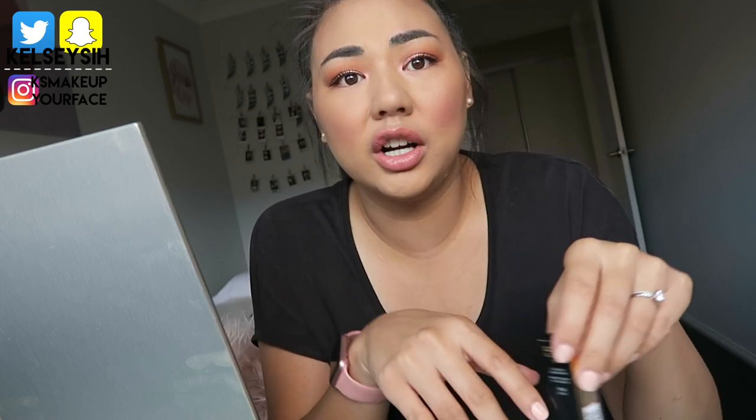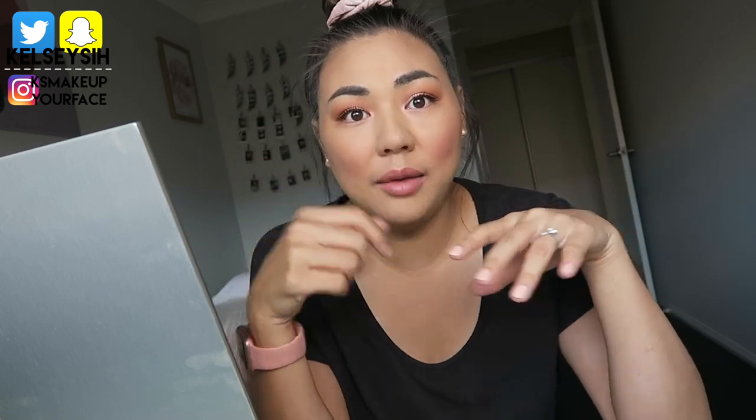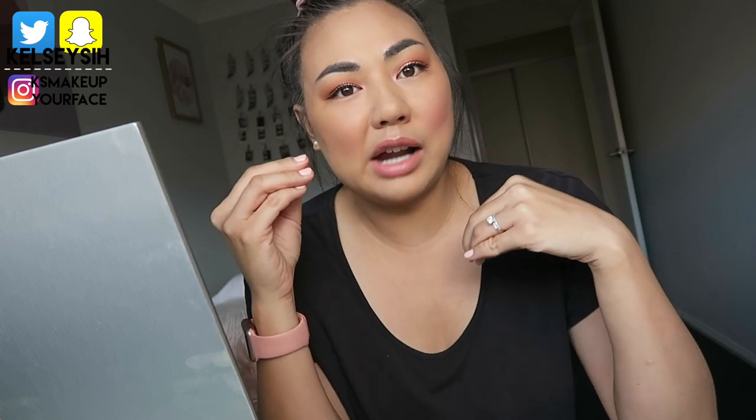It says it's a long wear lip lacquer matte intense color. I wouldn't say it's matte, and I also wouldn't say it's an intense color because it's not heavily opaque upon the first swipe. It takes about two layers, and even then, again, I can still see my natural lip color coming through. I'm done.